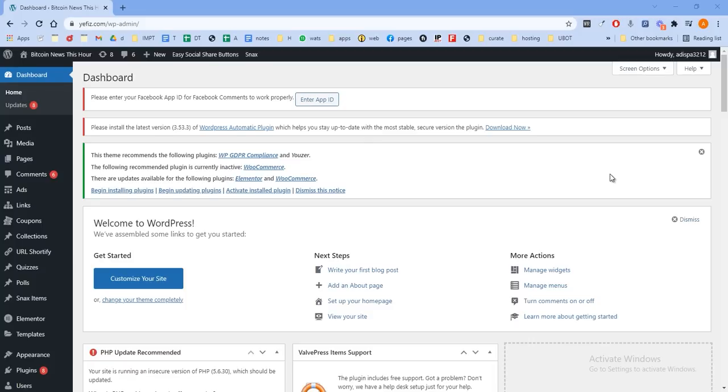Okay friends, we are on the last lecture of this course, and in this lecture we will learn to create a new article or post, you can call it, for our website, and also how to log into your dashboard. Login to dashboard is very simple. You just need to enter the root domain /wp-admin, that's it.